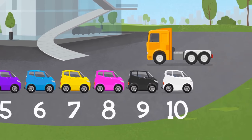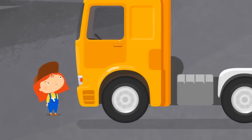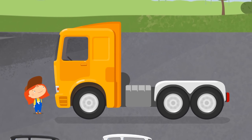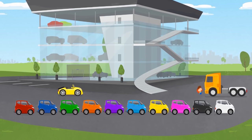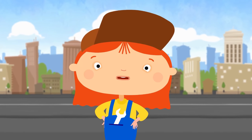Almost there. Car transporter, we found the missing car. Now everything is all right. All the 10 cars have arrived at the showroom.